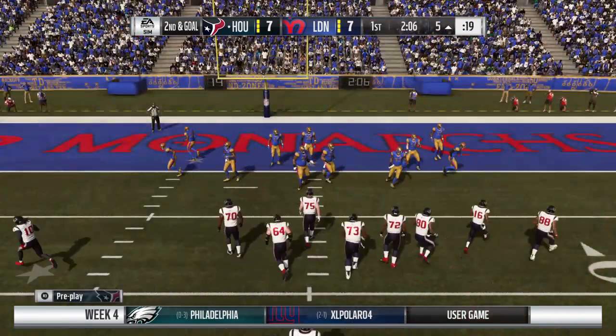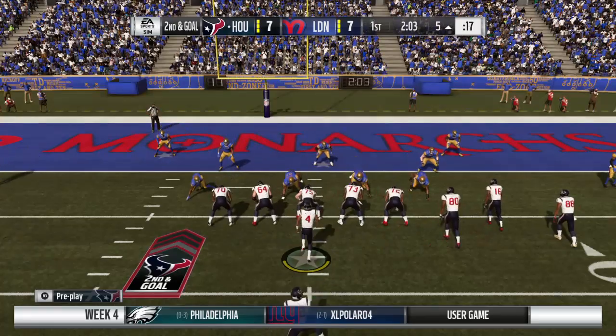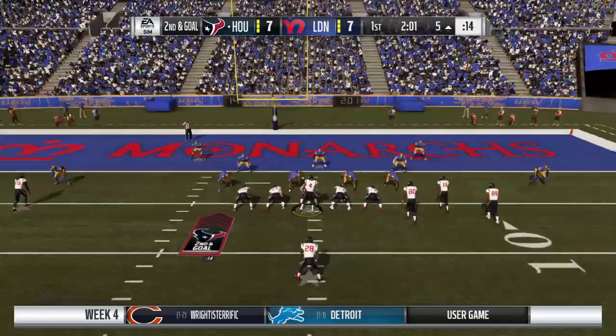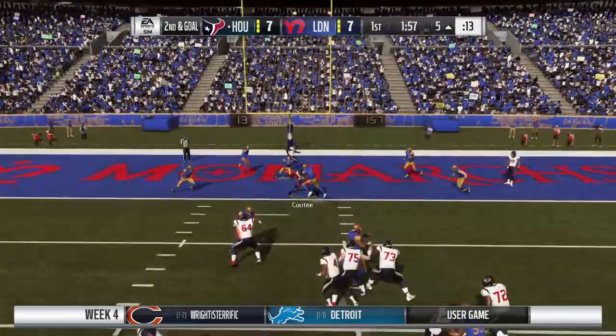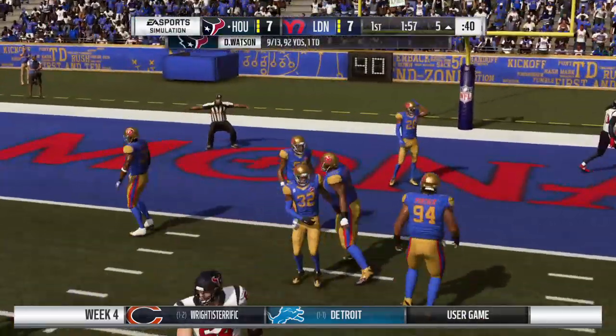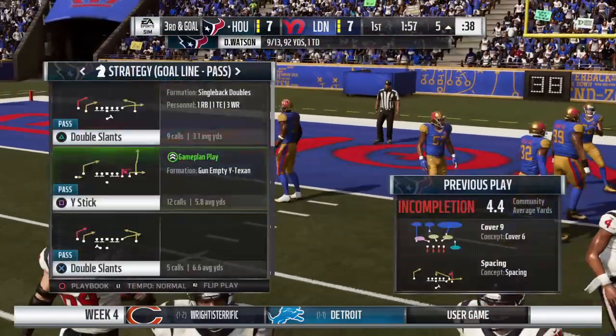Well, they certainly had success throwing the ball on this drive, and not as much running it, as we just saw once again on that last play. Stopped after a very short gain. But I wouldn't abandon the run totally, because otherwise pass rushers just tee off on your quarterback. Makes it very, very difficult for him in that situation.